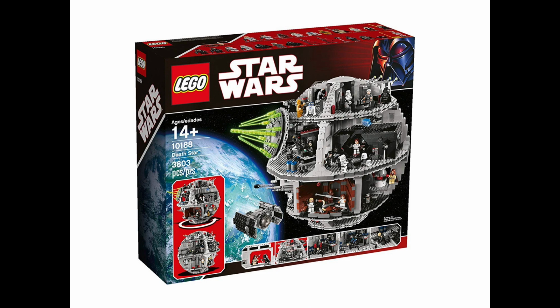3,803 pieces, 24 minifigures, and basically $400. And I mean, just look at it, dude. I mean, this thing is crazy, man. I mean, kids, I remember just like fawning over this and wanting it so badly. I remember my best friend had it, man, and it was like, wow, it's a freaking Death Star.